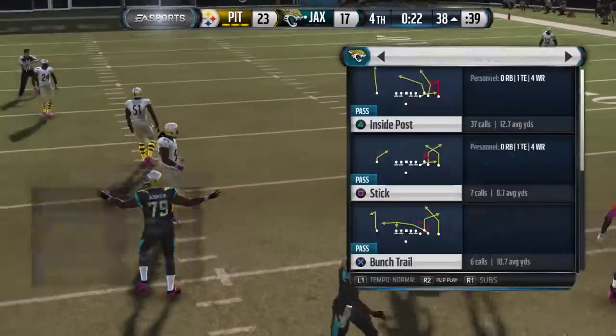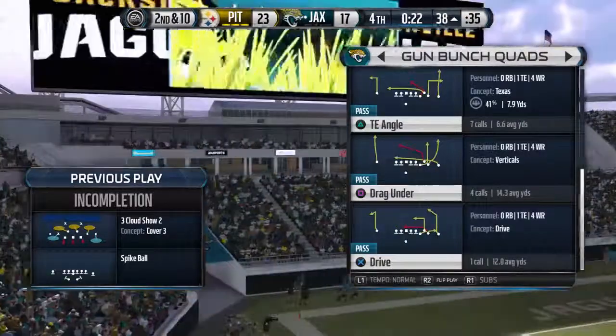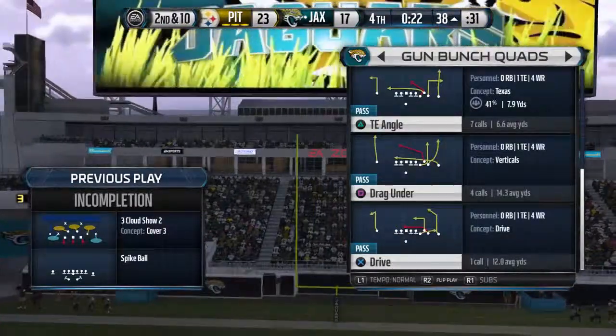I agree with spiking the football here, Jim. You spike it, you stop the clock, and it gives you time to have a little breather to think of the situation and call a good play in the huddle.